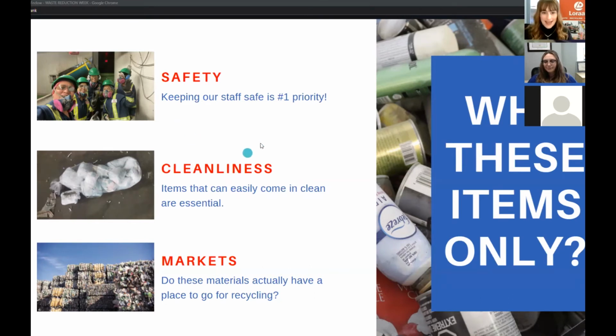So that is Recycling 101 really quickly in a nutshell. I know it's a lot of information, so if you have more questions about recycling specific, just pop them into the chat and I'd be happy to answer them after.